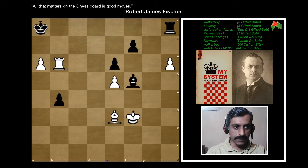Nimzowitsch closes the chapter with a couple of endgame illustrations. He writes, "We have now sufficiently illustrated the 5 special cases and have made it clear that the first thing to do is bring about the starting point position. We will close with 2 more endgames. The board shows the position which white had obtained after 50 moves in the tournament game at Vilna, or present-day Vilnius, Lithuania, in 1912. Aron Nimzowitsch versus Osip Bernstein, who was a Russian-French grandmaster."